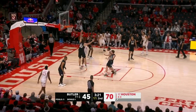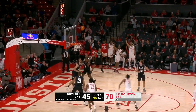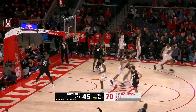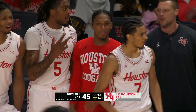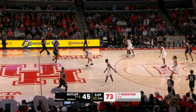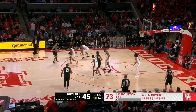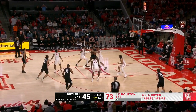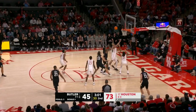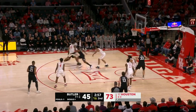Weaving his way into the key. LJ Cryer, the miss. Got it back. Corner 3. You got it. He prefers 3 over 2, Roxy. But how did he get that? Well, he missed the layup, right? But offensive rebound. The bigs not giving up on the play, manufacturing an extra shot attempt. And you look up, all of a sudden, it's a 28-point game.